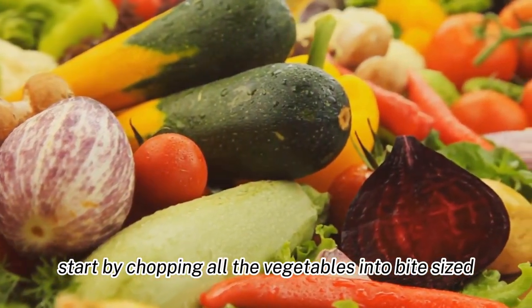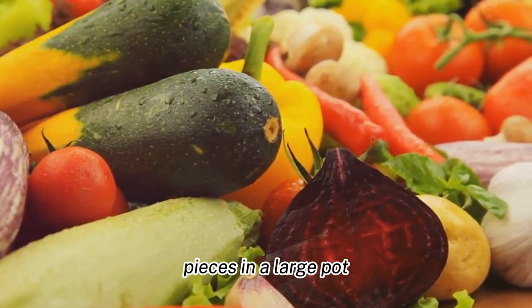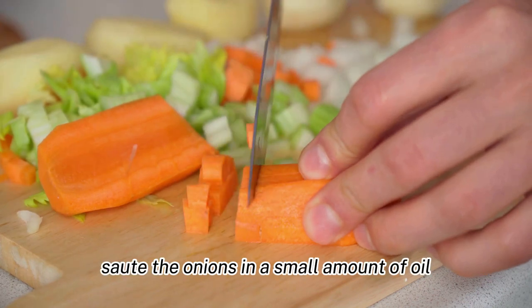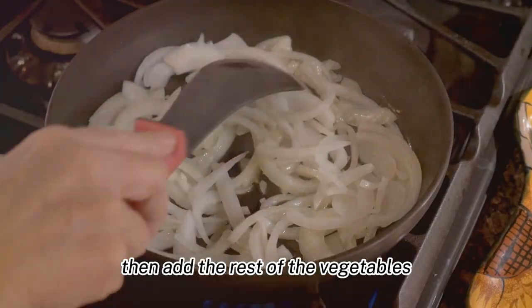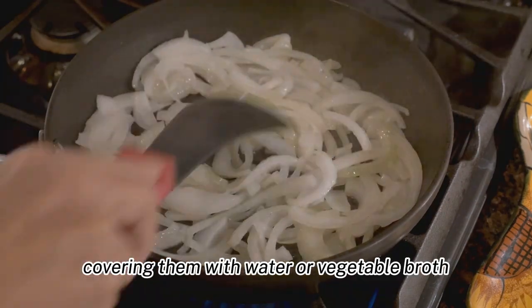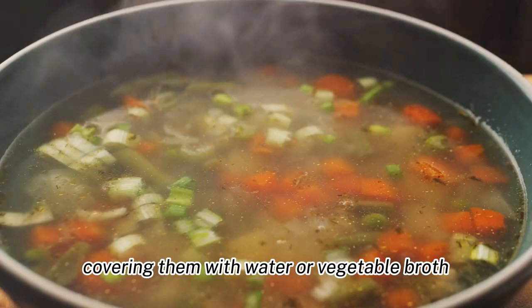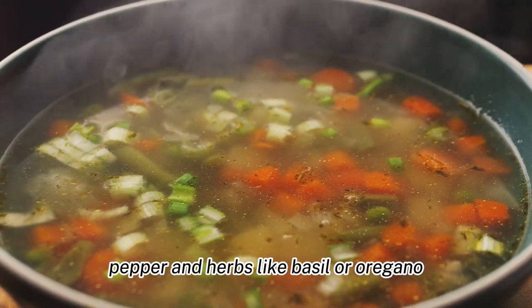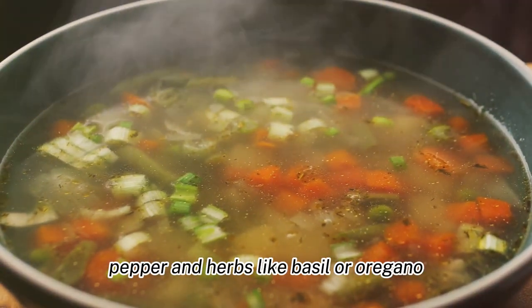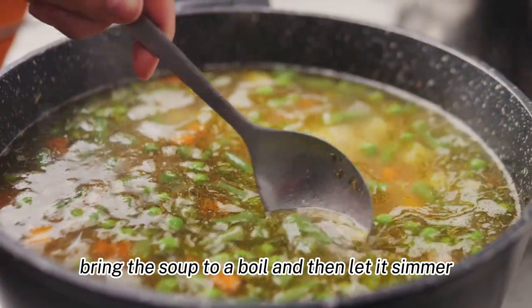Start by chopping all the vegetables into bite-sized pieces. In a large pot, sauté the onions in a small amount of oil until they're translucent. Then, add the rest of the vegetables, covering them with water or vegetable broth. For seasoning, we keep it simple: a dash of salt, pepper, and herbs like basil or oregano. Bring the soup to a boil and then let it simmer.